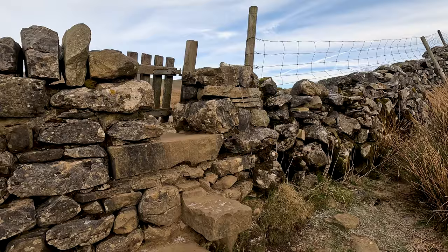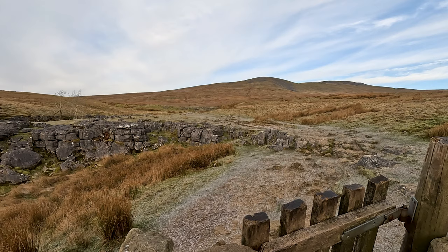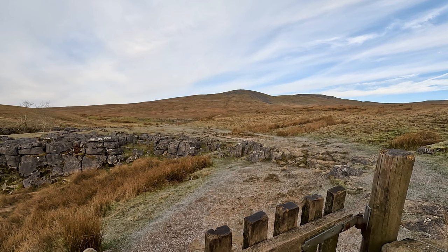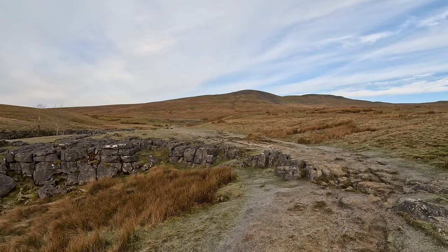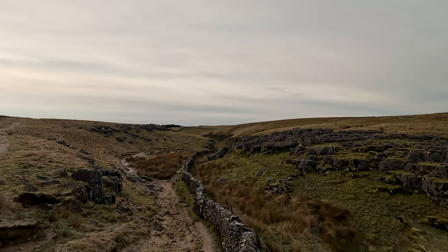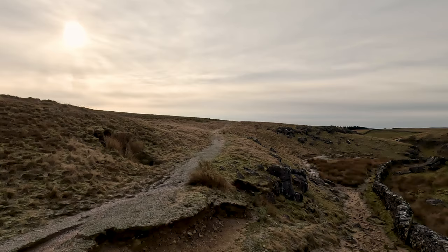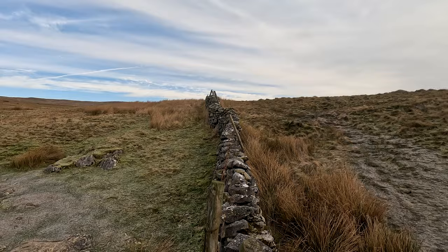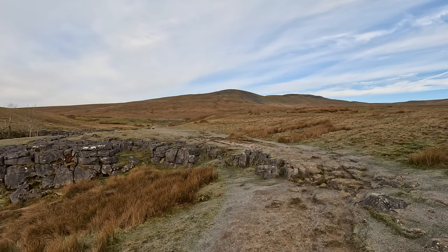Over the stile, you can see the path to be followed, heading up Little Ingleborough, with Ingleborough itself beyond that. Looking around from the stile, you can see the path that we've just walked up, and then another path coming in from Long Lane. That's the lane that we will walk down towards the end of this walk. Now, just head over the stile and then head directly away from the wall in the direction of Little Ingleborough ahead.